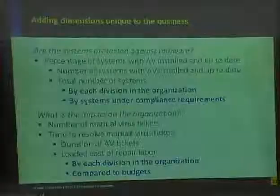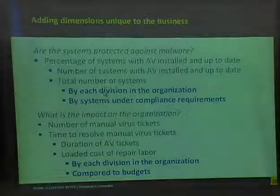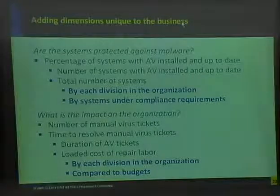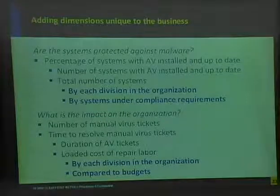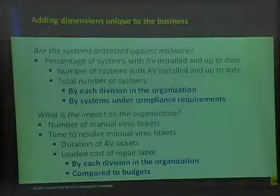So if I go back to this example we're working through, what I'd like to add in this particular example is things like by the different divisions in my organization, since one of my divisions is going to be entirely composed of this online service, and whether or not those systems have different compliance requirements, because I'm going to be processing credit cards online, and so Payment Card Industry Data Security Standards come into play.